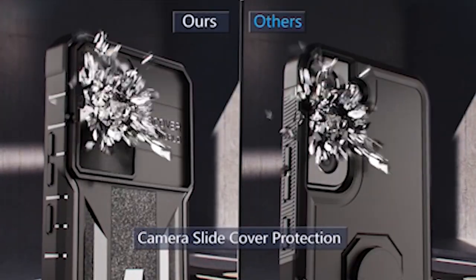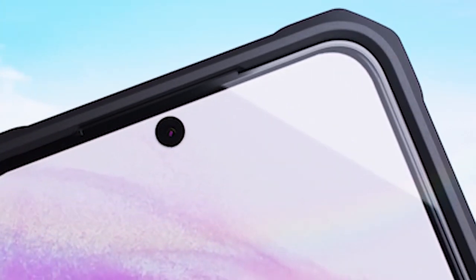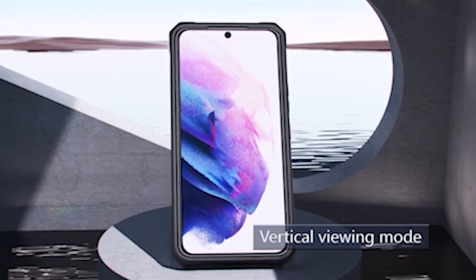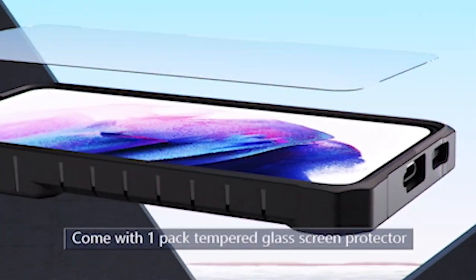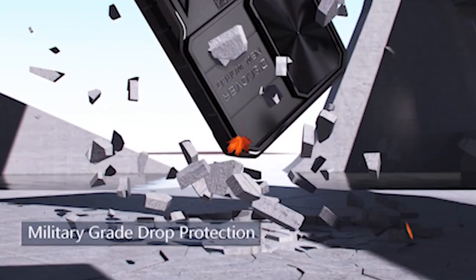1. Case Rugged Case. What puts forth this telephone defense stand apart is its creative sliding cover, which is intended to protect your telephone's camera focal point in any climate. Whether you're out in nature or just approaching your day-to-day daily practice, the lockable sliding cover guarantees that your camera focal point stays safeguarded consistently. At the point when now is the right time to snap an image, just slide the cover and you're prepared to catch the ideal shot with no deterrent.